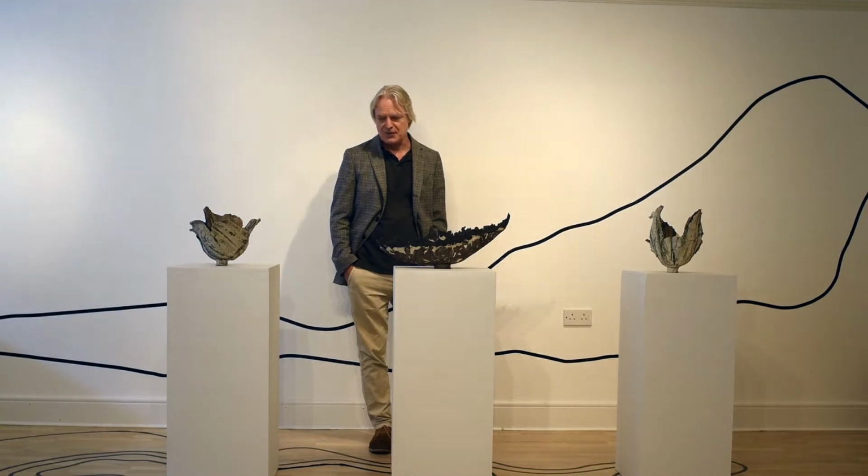Main room of an exhibition called Sustainability in Ballydehob, and I'm very fortunate to be here just prior to it opening to the public. And the first work that you see as you come in is ceramic, and these three pieces that are in front of me I think are particularly interesting.